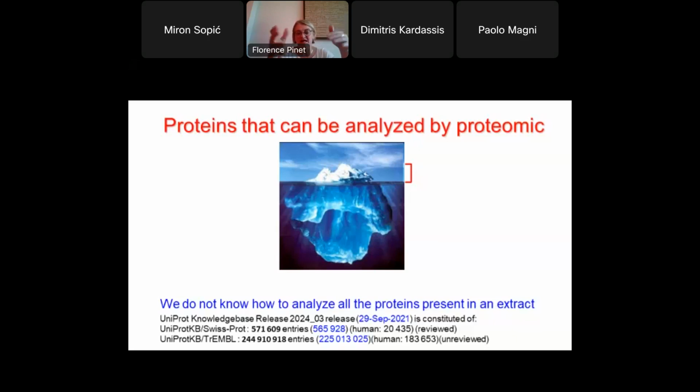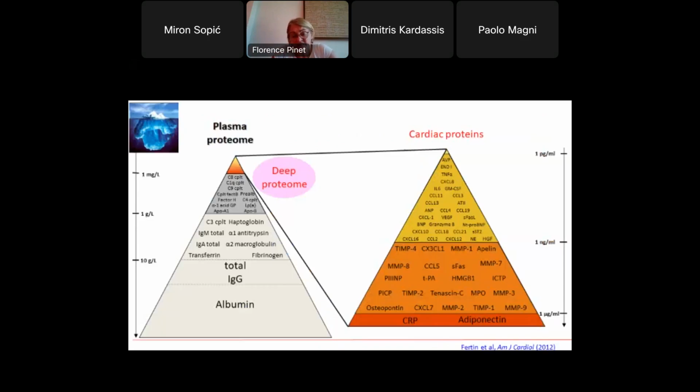You will have all the species. For example, we have in this database 20,000 entries of proteins which are reference for the human species. Usually it is the same if you are working with plasma or serum. You have a huge range of protein concentrations in plasma, several logs, which makes it very difficult to study all the proteins at the same time, specifically because 60% of the total protein is represented by albumin and total immunoglobulin. Actually we have 20 proteins which are what we call the main proteome, but usually we are more interested in analyzing what we call the deep proteome.